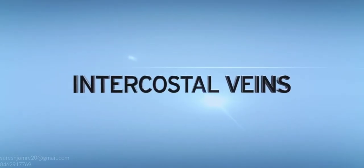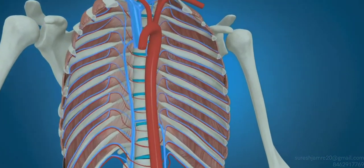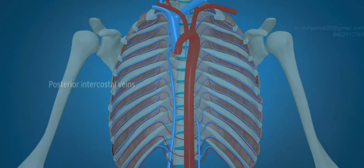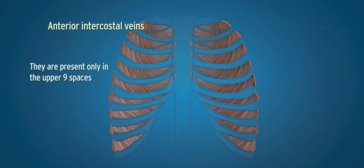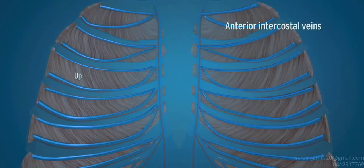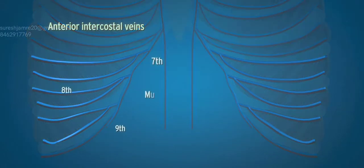Intercostal veins. Veins correspond to arteries and are arranged in 2 groups: anterior intercostal veins and posterior intercostal veins. Anterior intercostal veins. They are present only in the upper 9 spaces. Each space contains 2 veins, which accompany the anterior intercostal arteries. The anterior intercostal veins of the upper 6 spaces drain into the internal thoracic vein, and those of the 7th, 8th, and 9th drain into the musculophrenic vein.